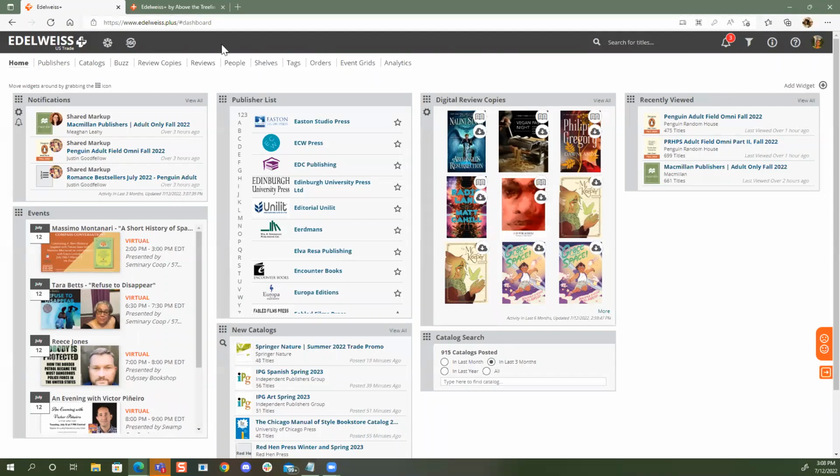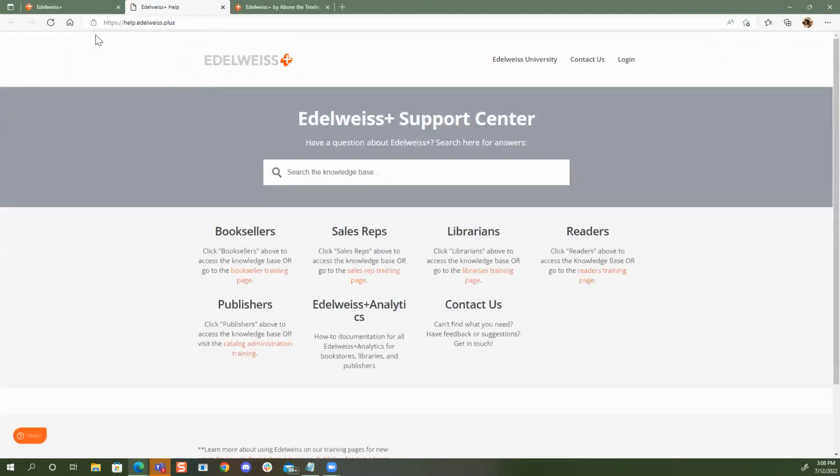So in this dark gray navigation bar up here, right next to your profile photo or your initials, you'll see this question mark. If you click that, you'll be taken to help.edelweiss.plus. This is our support center where you can access any of the documents that Joe shares today in the chat, or just learn more about a specific tool that we covered today, or that you want to learn more about as you get to know Edelweiss.